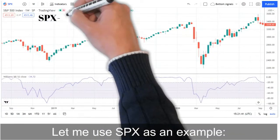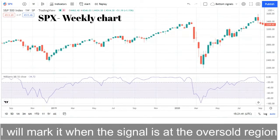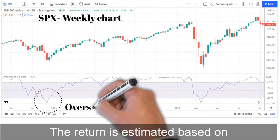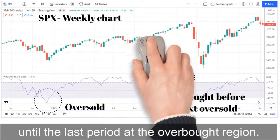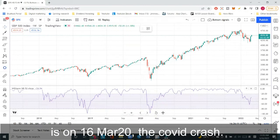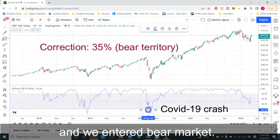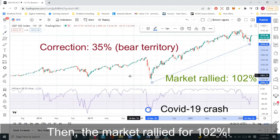Let me use XPS as an example. Let's backtest Williams percentage R all the way to year 2000. I will mark it when the signal is at the oversold region. The return is estimated based on the distance from the oversold region until the last period at the overbought region. The most recent oversold region is on 16 March 20, the COVID crash. The correction was around 35% and we entered bear market. Then the market rallied for 102%.